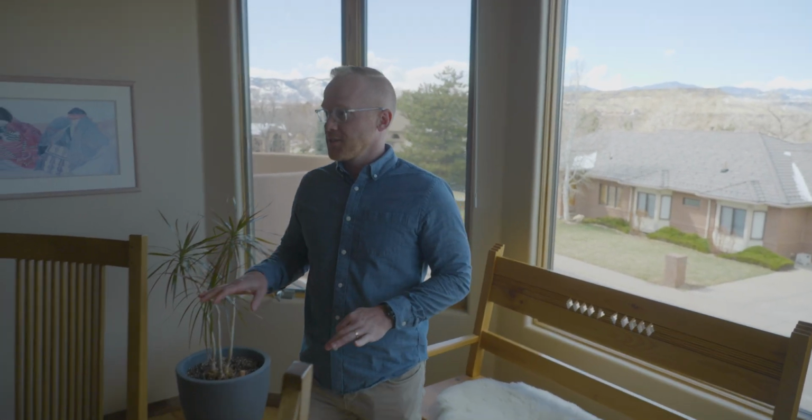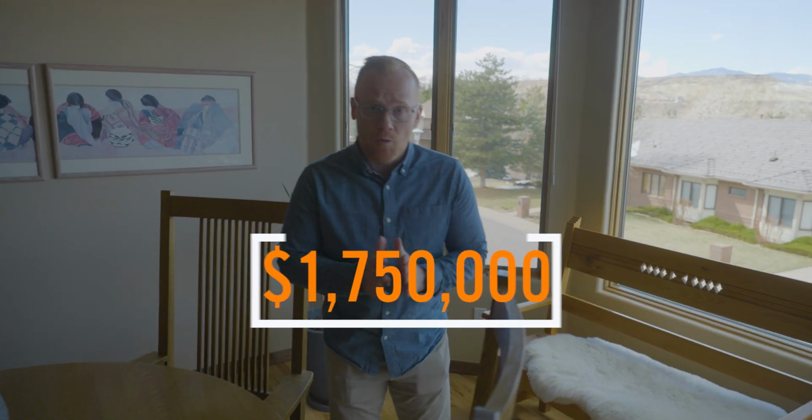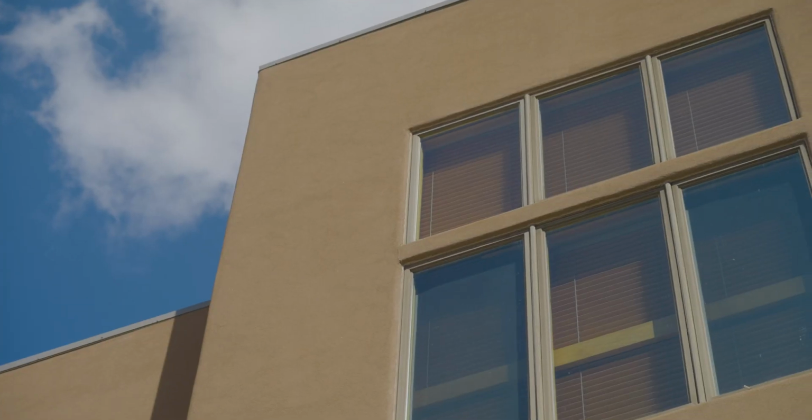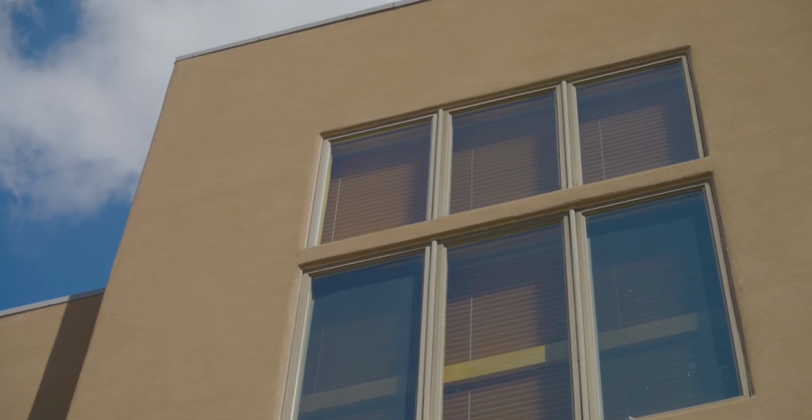Wow. Cool, we are here now in the formal dining room of 12422 West 16th Drive. And again, this house is lovely. It's listed at $1.75 million. What I love about this home is the mass amount of windows. You have so much light just beaming in through here.